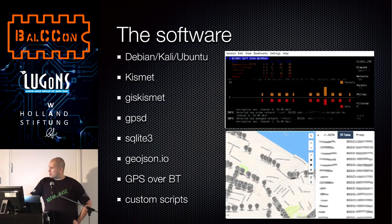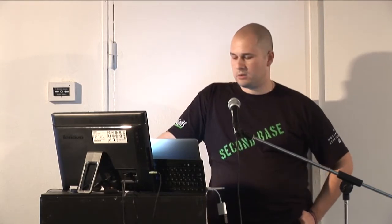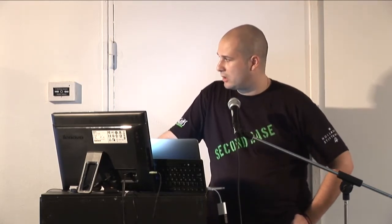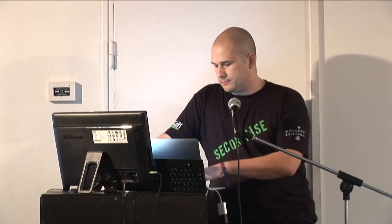I personally try not to use Google, so GeoJSON.io is very nice software that runs on the OpenStreetMap platform. It will give you exactly the same results as Google Earth or whatever other software you like to use. For the Bluetooth connection, which is broadcasting the GPS data, you can use software like GPS or BT. And you can create a lot of custom scripts to give you additional information from the Wardriving.